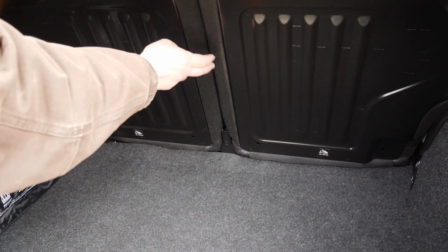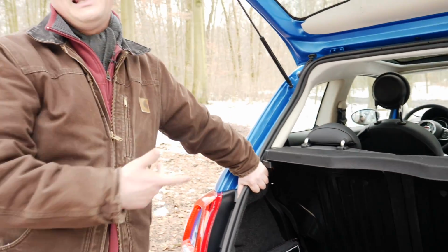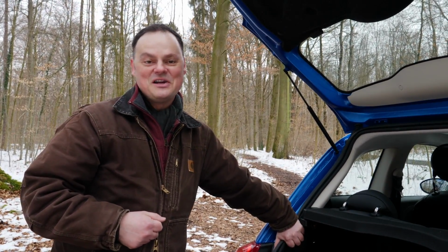Seats will fold down in a 50-50 split, however, and that does mean that if you do need to get something larger in, and let's be honest, you're probably not going to be driving around too many backseat passengers in this car, you still should just about manage to find enough space.